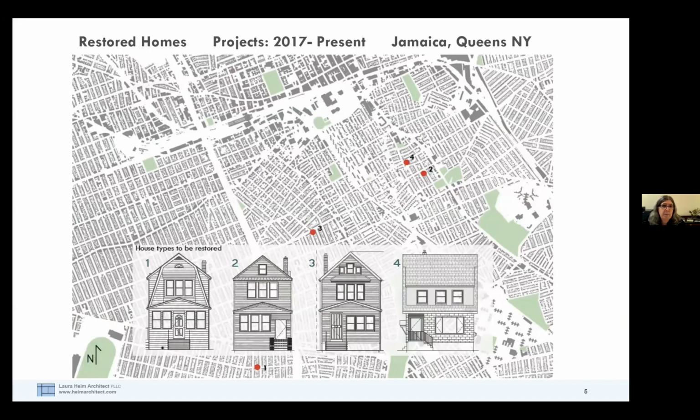In addition, I've been working since 2017 with the not-for-profit Restored Homes. Restored Homes purchases abandoned properties from NYCHA for $1 throughout Queens and Brooklyn. I'm focused in Queens, and we restore them. It's very gratifying work, but the houses are basically gutted. There's basically nothing left except the exterior frame. All the siding is changed. And I've also been exposed to a lot of different cellar conditions in the course of this work. These are the first 4 houses that we did.